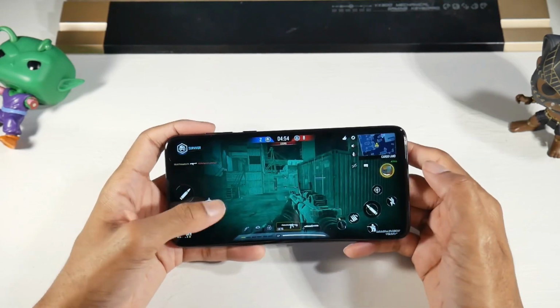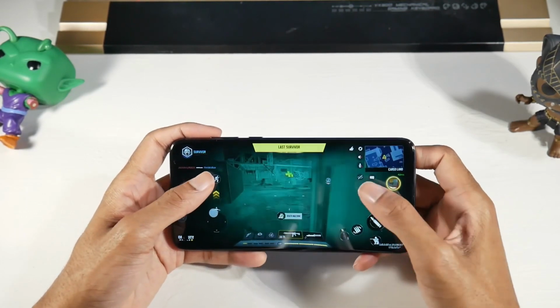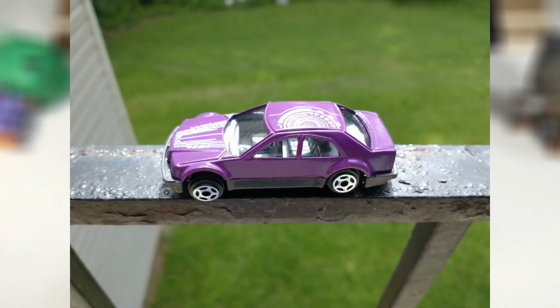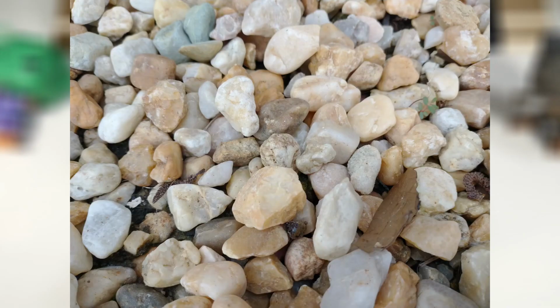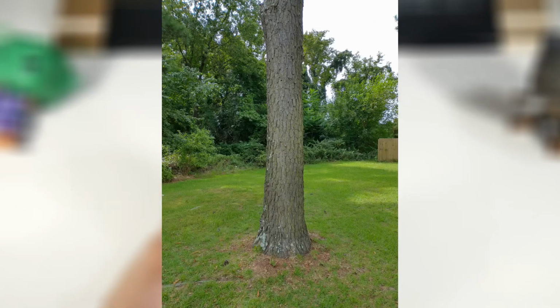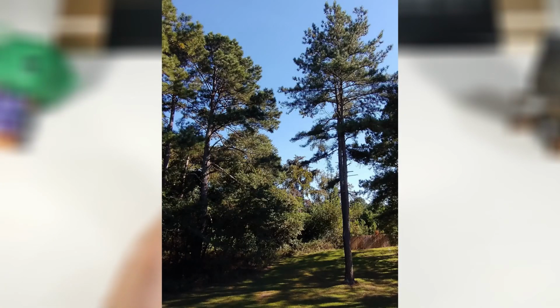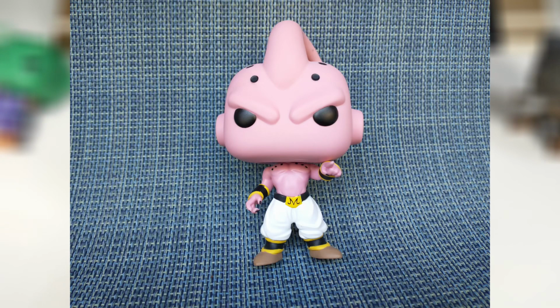So you do have a very good camera setup as well. I think if you guys check out my comparison, it's better than the G9 Power as well. It's a 16 megapixel standard, 8 megapixel telephoto, 8 megapixel ultra wide, and a 2 megapixel macro. You also have 4K video and a 16 megapixel selfie camera at 1080p video. And as you can see from the photos, pretty good photos from the G8 Power. Good depth of field. The detail is awesome. It handles white balance pretty good, and I think it does a better job with medium to low light than the G9 Power as well. That's why I like it just a little bit more than that phone.